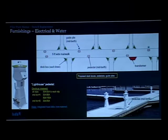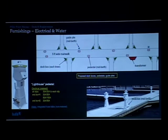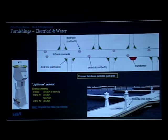What's existing now is where the water comes up on the other little finger. The spigot there, we coil our hoses and we take them down right there. Okay, so water is separate from the electric pedestals. Yes.